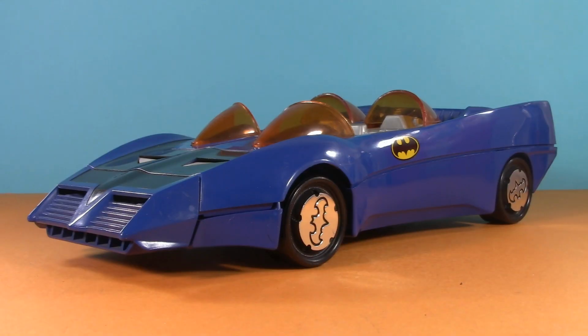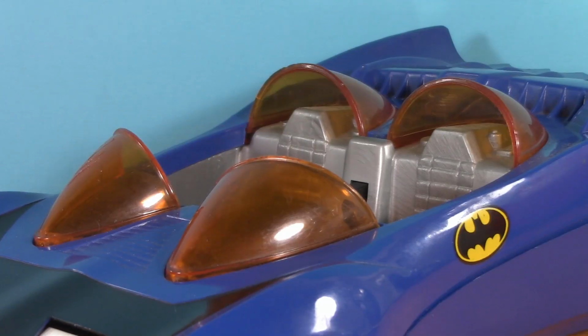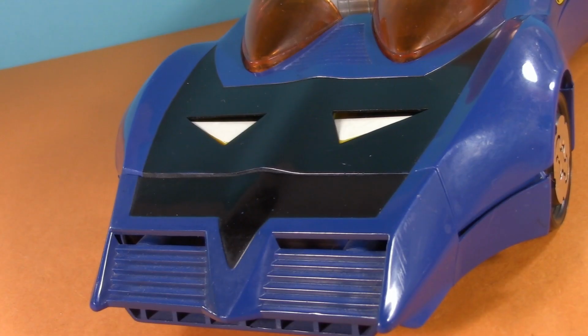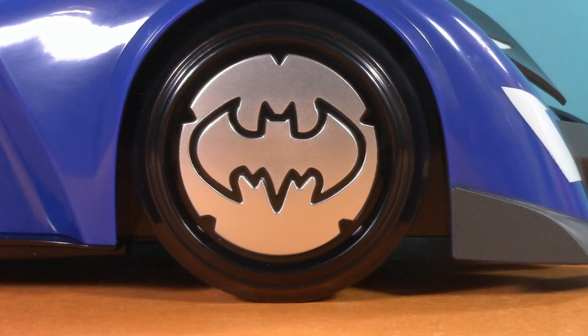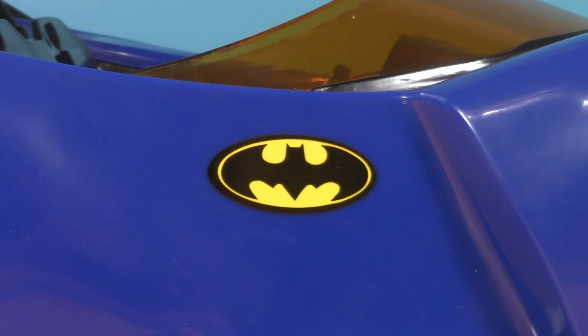The body of the original is royal blue, the body of the new one is royal blue, albeit slightly darker. The original has orange windshields, the new one has one big orange windshield. The original has a bat face on the hood and a battering ram. The new one has a bat face and a battering ram. The original has these really sweet silver Batman hubcaps, and while the new ones are bigger and not quite as reflective, they have very similar hubcaps. The original has the bat symbol painted on the side, and the new one has a bat symbol painted on the side.